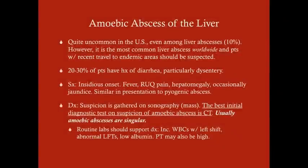It's quite uncommon in the U.S., even among liver abscesses. Of all the liver abscesses in the U.S., it's only about 10%. But worldwide, amoebic abscesses are more common than pyogenic abscesses. So not only worldwide, but even patients in the United States who have had recent travel to endemic areas, and like I said, that's pretty much the developing world.